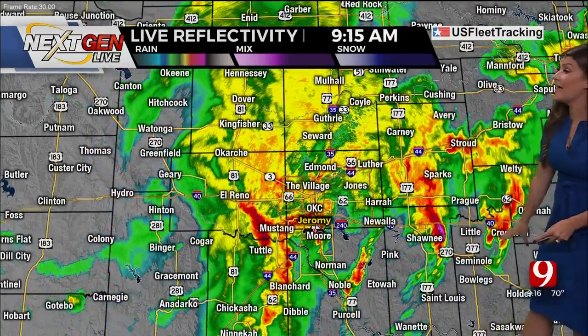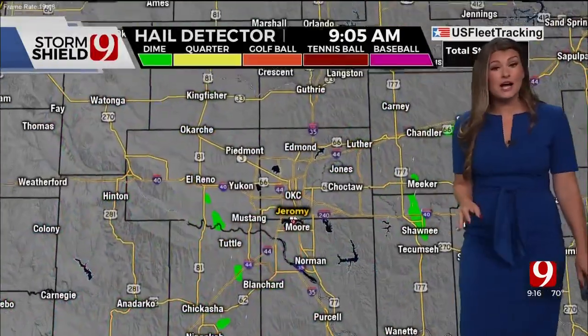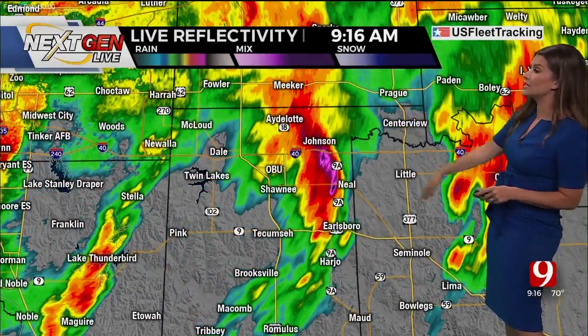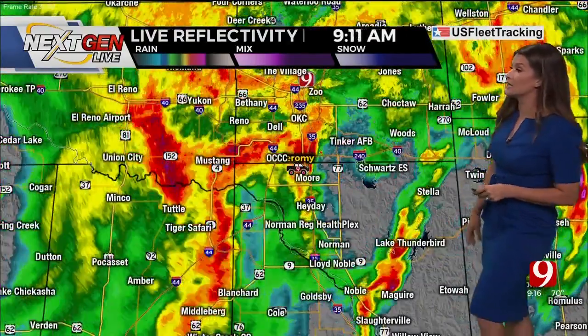Light to moderate rain, and the heaviest is running from Cromwell to Shawnee, and these little storms on the south side still could have some very small pea-sized hail in them. Not seeing much in the way of that. That storm just blew through Shawnee, headed towards Johnson, Neal, eventually over towards Centerview and Little. May have some 45-mile-an-hour winds in it as well.